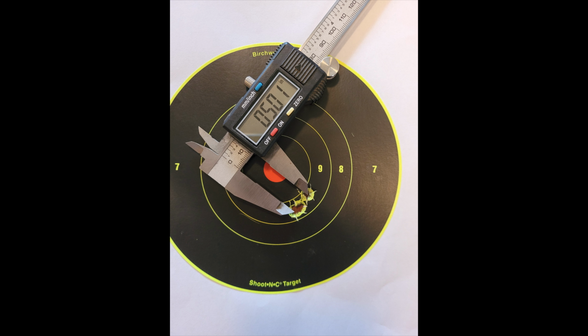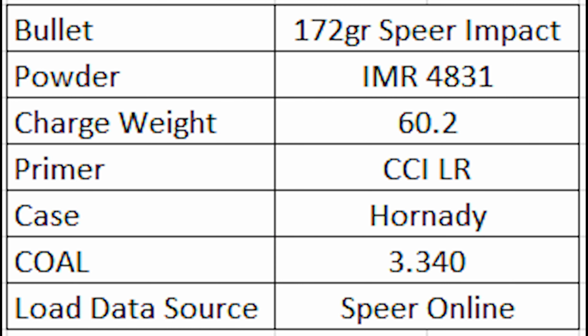Our last group is with that 172 grain Speer Impact at just over half an inch, and I've been very impressed with this bullet so far. During expansion testing, it performed excellently from both an expansion and weight retention perspective, and I am very much looking forward to using this bullet in the field. Not sure if it's going to be this season, but I do want to see how it performs on game. Of course, the load data is on your lower left and is based on Speer's max recommended charge of IMR 4831 for this bullet.